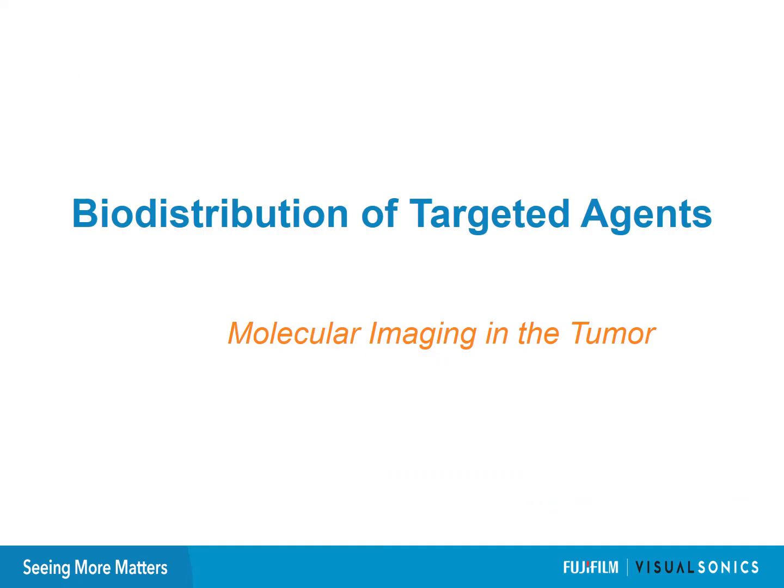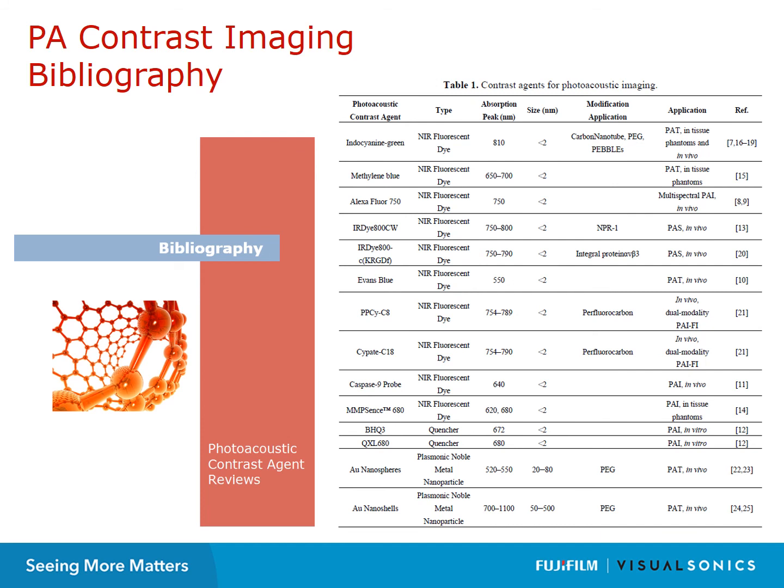So far, I have introduced to you how endogenous contrast can be detected in photoacoustic mode. But there's also exogenous contrast agents that are photoacoustic compatible. Here is the list of contrast agents that are photoacoustic compatible. So you can have organic probes that have very good photoacoustic properties, as well as nanoparticles. So everything that is graphene coated, carbon nanotubes, gold nanorods, iron oxide nanoparticles show a strong photoacoustic compatibility.